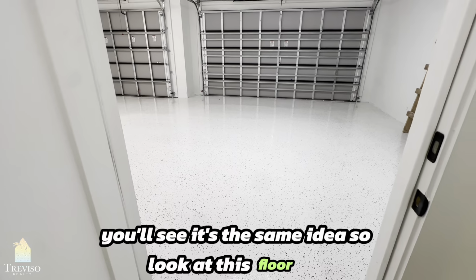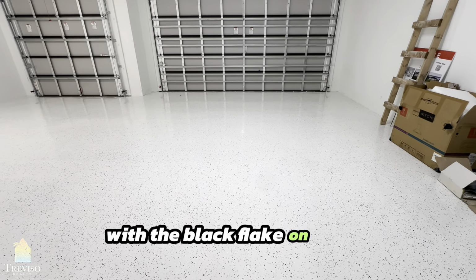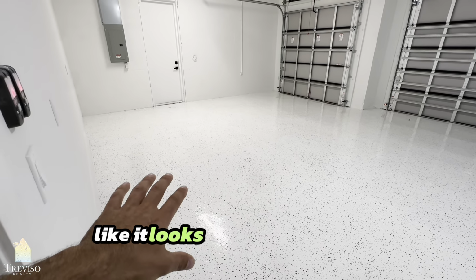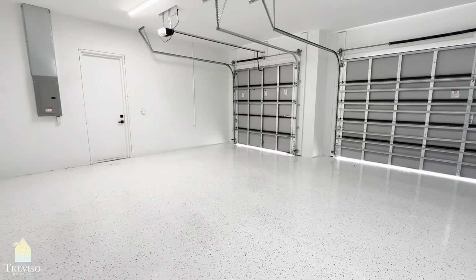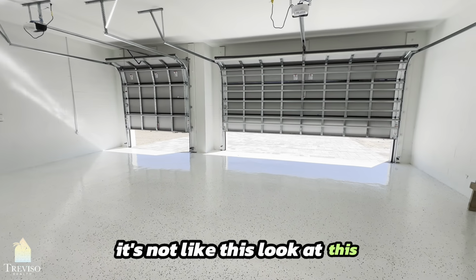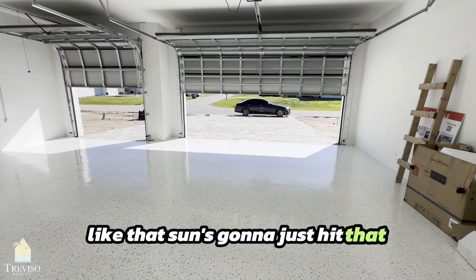So look at this floor. We did a white base with the black flake on it, and what you see is this. It's just amazing. It looks so light in here and lively. And I'm gonna show you once we open the garage how much light gets reflected off it. Because if you're gonna do a gray and some other colors, it's not like this. Look at this. That sun's gonna just hit that.